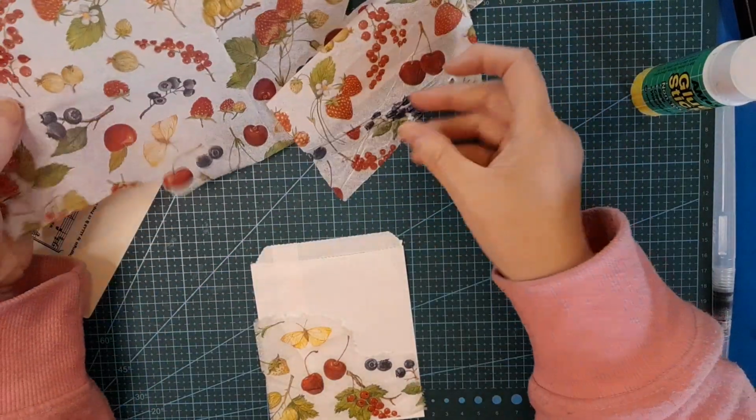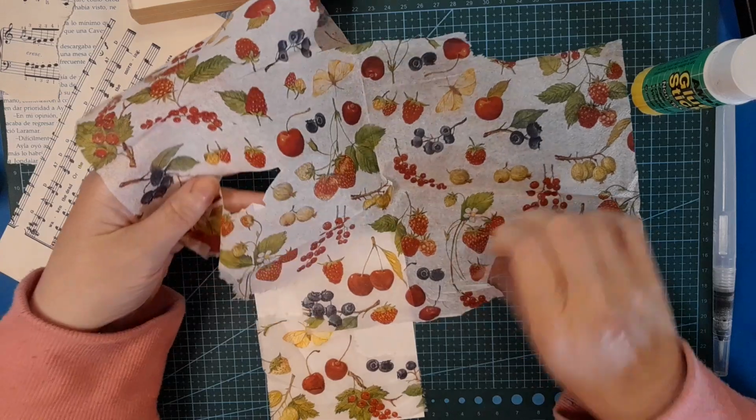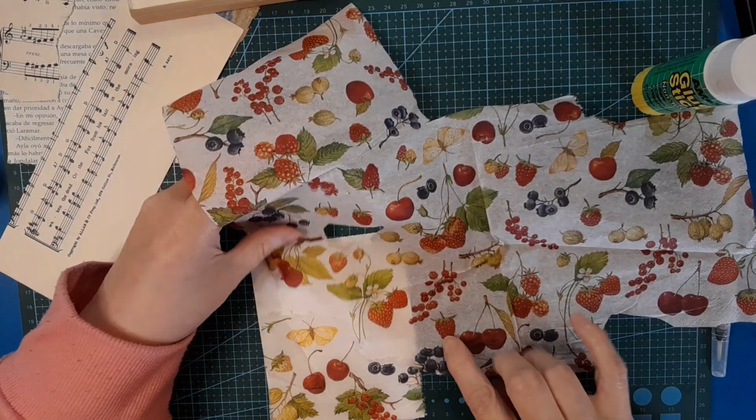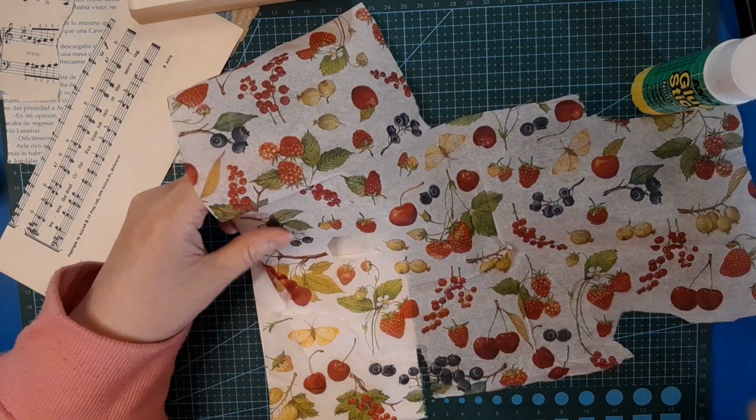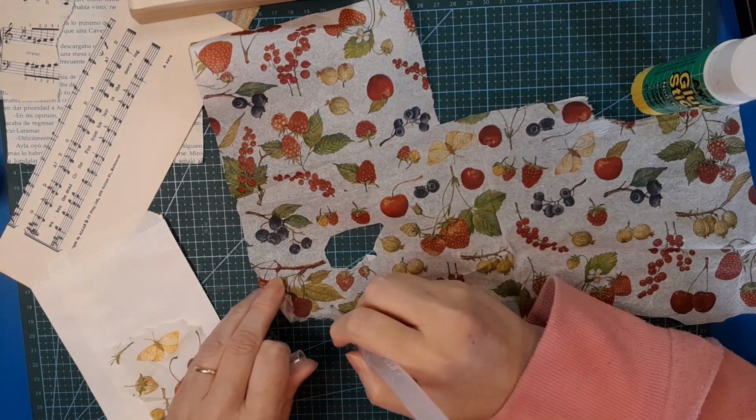Or here's another idea. Where did I take that from? Do we want to put a little bit up in that top corner? Why don't we do these strawberries? Just gonna try and get these strawberries out here.